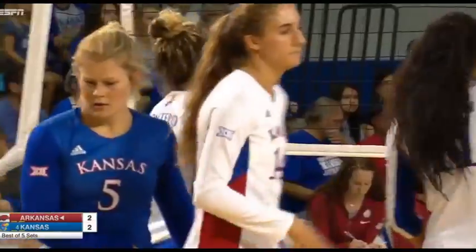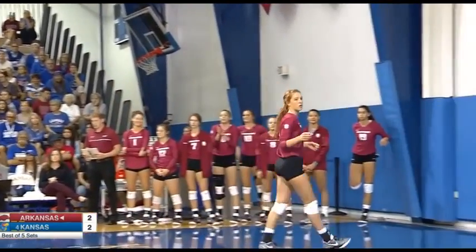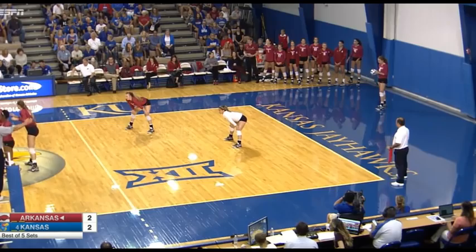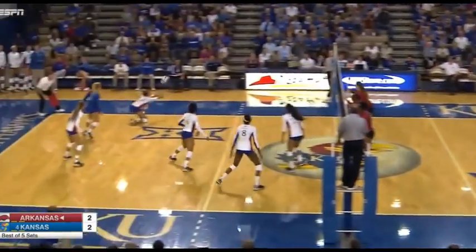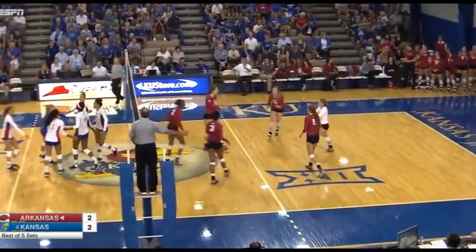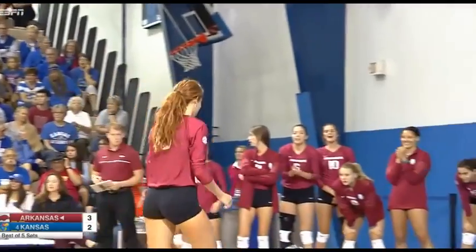Long, says Dr. Ken Corum. Point to Arkansas. Head coach Ray Bouchard says we give the starting nod on the other pin to Montero right now because she's the most consistent player. She was trying to go after high hands, does just miss them. Really sets it high for Payne. Just misses wide. Point to Arkansas. And another miscue that you haven't seen too often from Kelsey Payne.